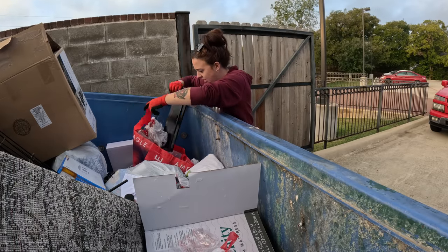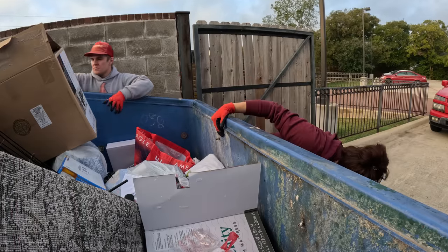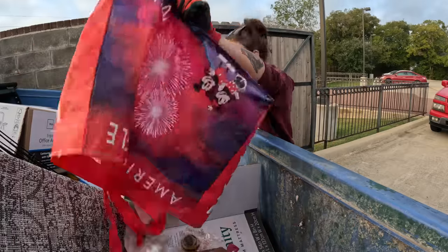Oh, there's a second shelf. Okay. Even the shelf has fur on it. It's like things that don't normally get fur on it.